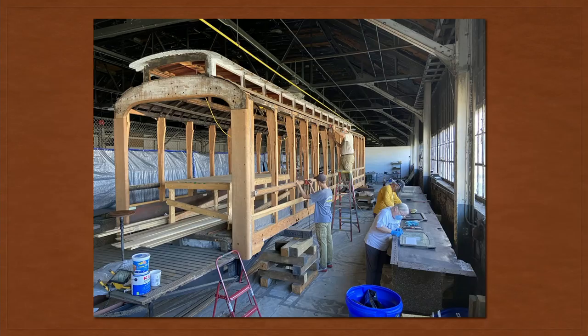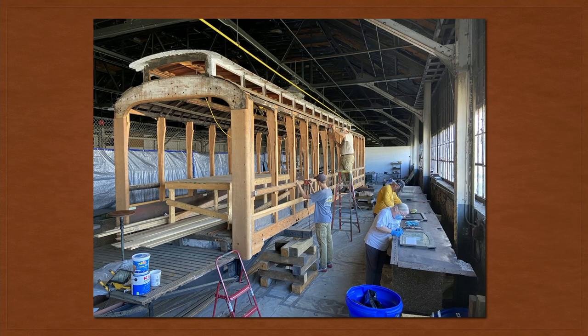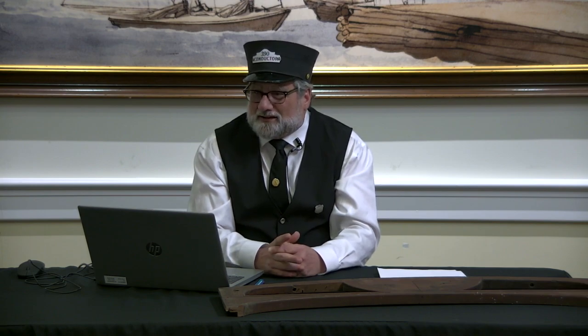Update on the streetcar, right? We always want to have an update, right? Where are we now? Every year in November, we do an open house because I want everything to be transparent. If you donate money, I want to show you where your money is going. This is not the newest photograph. It's just one I happen to have on the computer. We are moving along on it.